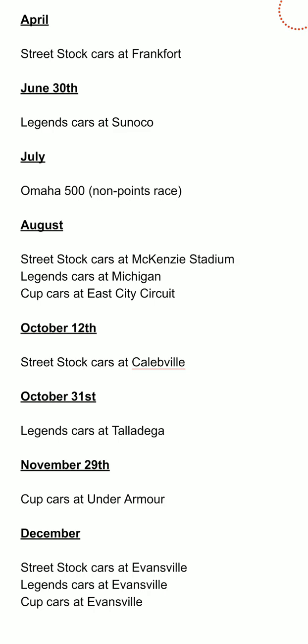And then October 12th, that's another 4-day weekend. So I have the Street Stock cars going to Calebville. Got to put Calebville on the schedule somewhere. And then on Halloween night, this is the only one that isn't on a break because Halloween night stop motion races usually end up becoming insane, and it's even more insane due to the fact that it's the Legends cars at Talladega. If you remember the Legends cars last time they were at Talladega, that finish was confusing and crazy and just overall strange on its own. So putting it on Halloween night will probably make it even weirder.